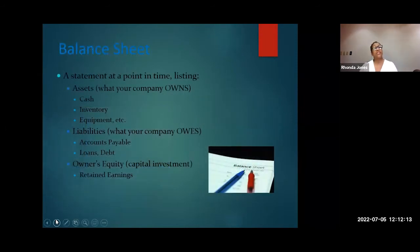So the balance sheet, it's called a balance sheet for a reason, guys. It has to balance. It's a statement at a point in time. It's like a snapshot right then. And it's going to list all your assets. What does your company own? It could be cash, inventory, equipment, land, buildings, furniture and fixtures, so many things that you will have listed as your assets. What do you owe? Accounts payable, people you haven't paid yet, loans, different debt. And also you're going to have on your balance sheet owner's equity, capital investment, retained earnings. Profits will be in here. What you as owner are investing into your business.